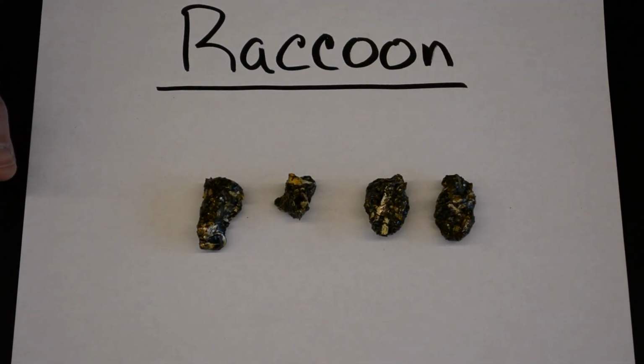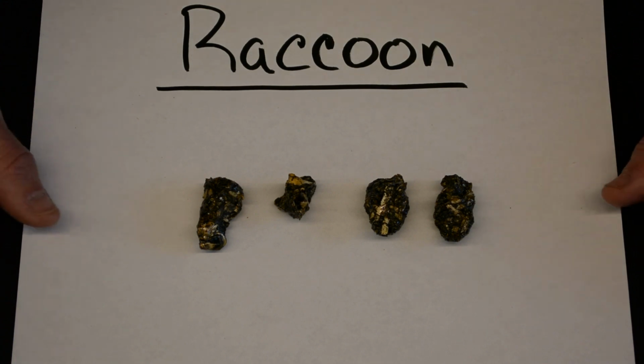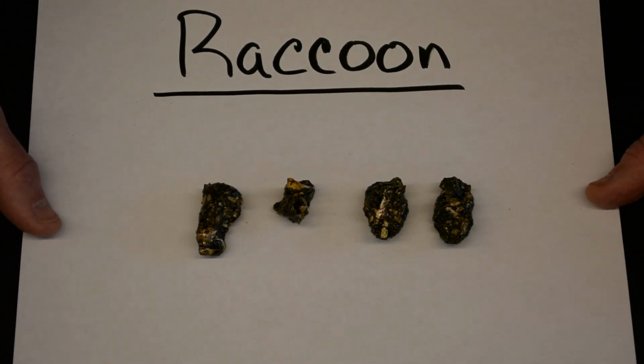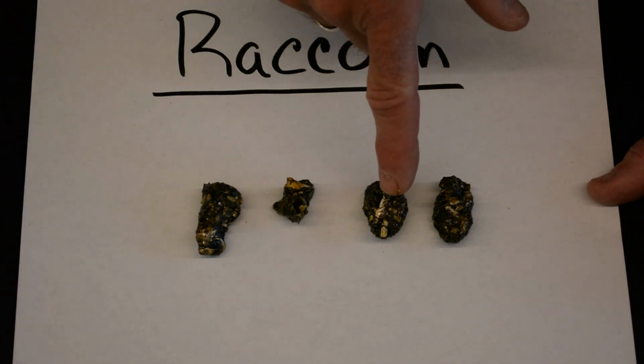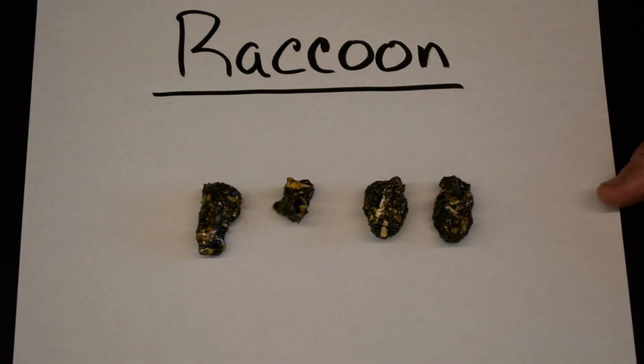All right, raccoons. Raccoons are omnivores as well. This raccoon was not from around here. This raccoon lived someplace where there was water. We know that for two reasons. One is that's where we found it. But two, these things in here that look like pieces of bone, it's actually from crayfish.